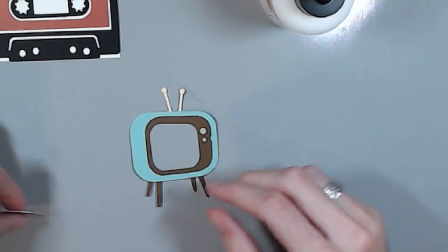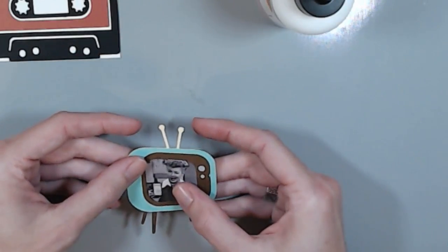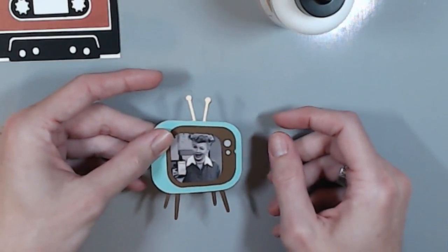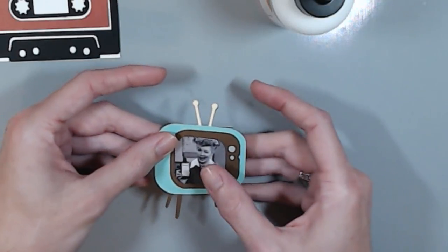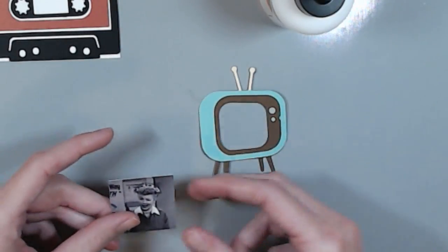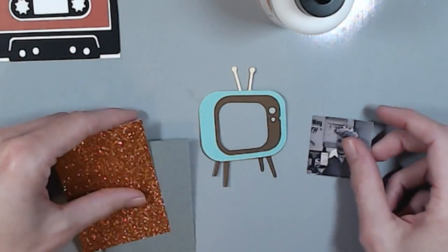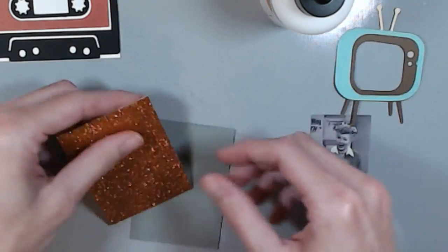So this is going to go right back here. Look how cute that is, guys. Oh my God, I love it. I freaking love that. That's gonna be perfect. Hopefully I Love Lucy doesn't sue me. Please don't sue me.